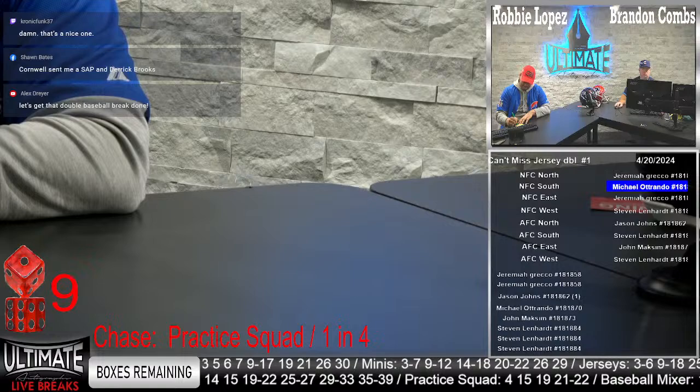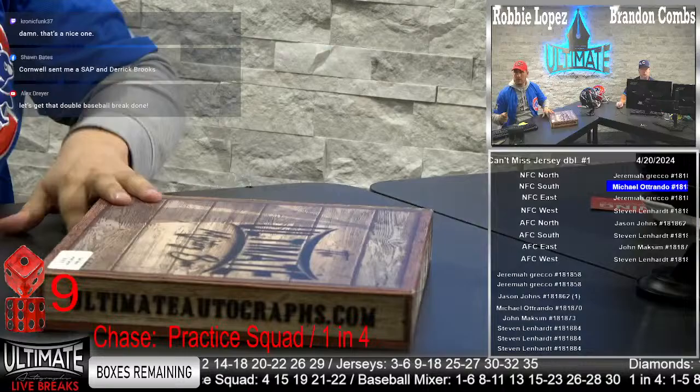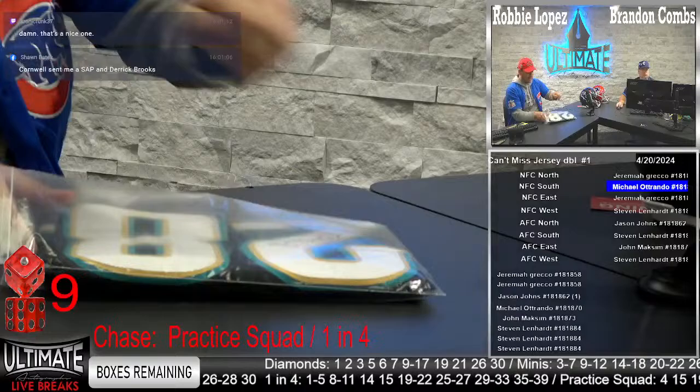All right, going on to the second box. Box 20. Here we go. Good luck. Let's see what we got in box 20. This guy's in the minis, but he's actually a hidden gem here. You got Fred Taylor on the Jacksonville Jaguars custom jersey. Check this out on those black jerseys.